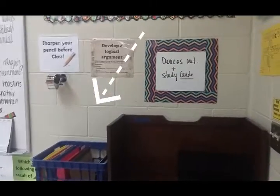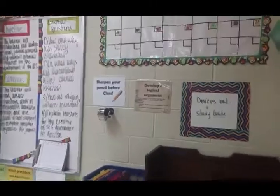On that same note, I also have a crate right next to my door, and this is like a hanging file crate where I have my students submit their assignments. So as they walk out the door, they can just deposit their assignment by class period.